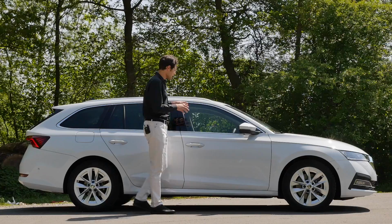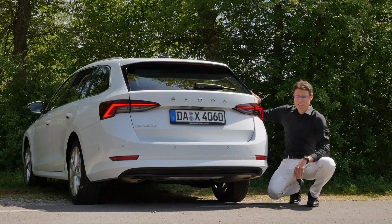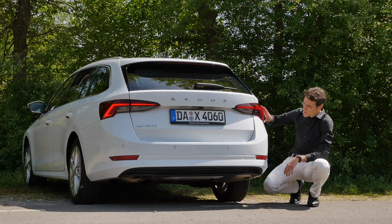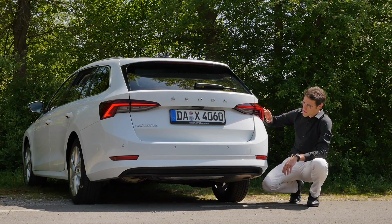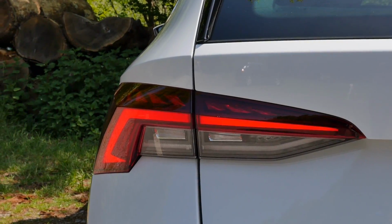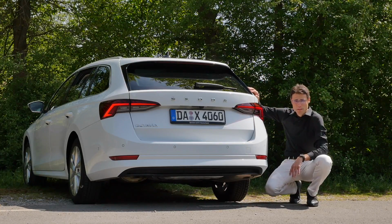Not so many things have been done here in the side profile. That's not so much different than before. Biggest design change definitely in the rear, where you have the tail lamps now in a more modern way, drawn horizontally, with the side light here also in a more modern structure. I think overall it looks a little sleeker than before, definitely.